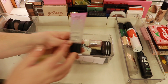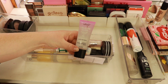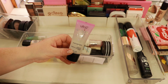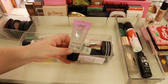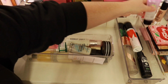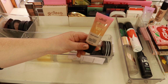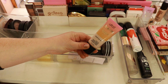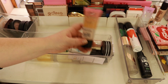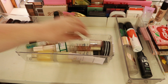So I think I want to declutter this Ultra 3 Galactic Gloss Hydrating Primer. It's too glossy. It makes me look sweaty, and I'm not looking to look sweaty. So I'm going to declutter this one. However, this came with the same collection and I love this one. This is the Starlit Luminizing Primer from Ultra 3, so I'll be keeping that one. My Smashbox Primerizer I will keep.